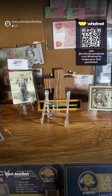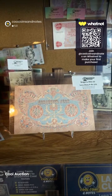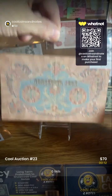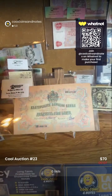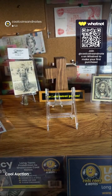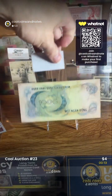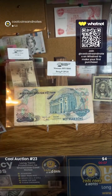All right, so here's another cool note. This one's pretty sweet. Better note. This is Bulgaria, 1903, 20 leva. I mean, that's really sweet. That's tougher. And it's large, it's beautiful. Looks pretty Russian, you know? Let's see. Vietnam, Thousand Dawn, 1971. Yeah, for sure.